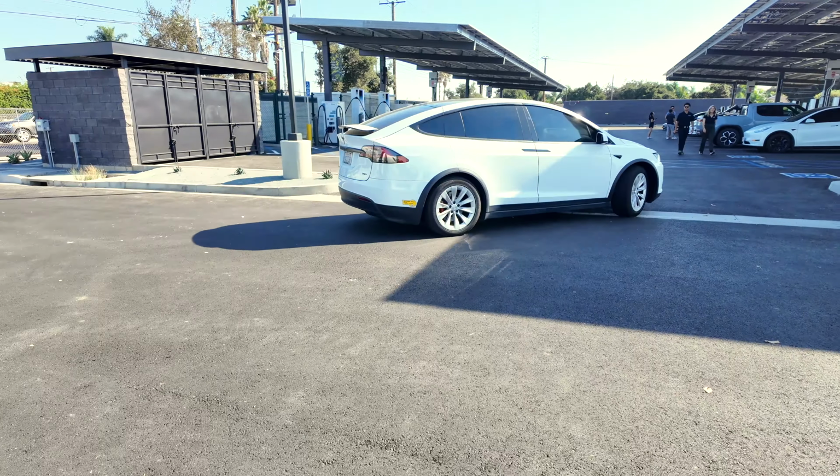Oh, we got a Lucid that just pulled right in. We didn't get to the 30-something percent state of charge. I think I got in at about 41 or 42% state of charge. We are currently charging at 90 kilowatts on this V4. I'm not sure if it's being derated, but that's not the usual speed. But fortunately, we have plenty of time today.